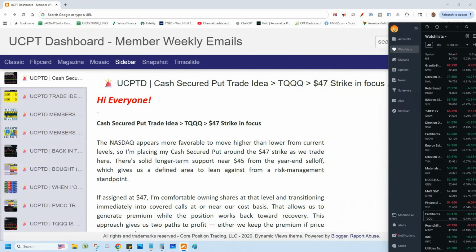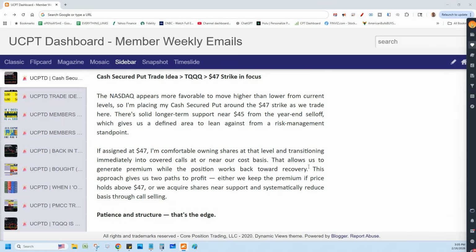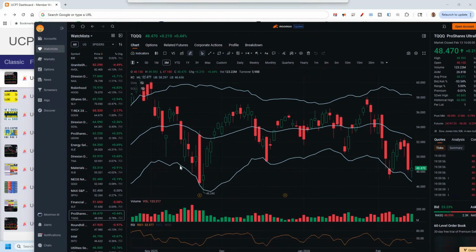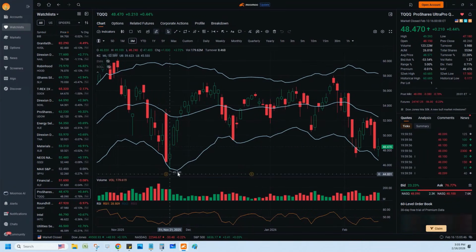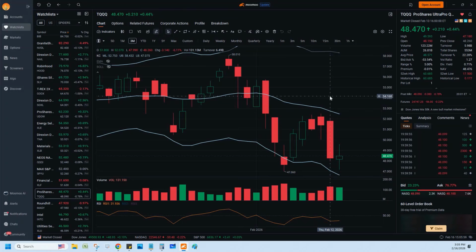I sent this out to the members, letting them know that the 47 strike is in range. It's in our range. It's in our focus for this week. I even talked about how longer term support is 45. So if we're assigned the shares at 45 right here, and that hasn't happened since November, we can still get off a 47 covered call. See, this is the genius that is my golden guidelines when it comes to downside protection and a favorable entry.